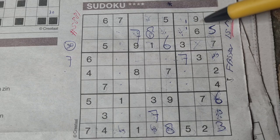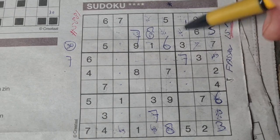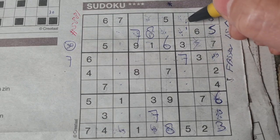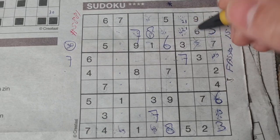The other two numbers are the 2 and the 4. Well, we have a 2 in this column. No 2 there, so the 2 goes together with the 1 as a pair. So one digit left in this big square for number 4.